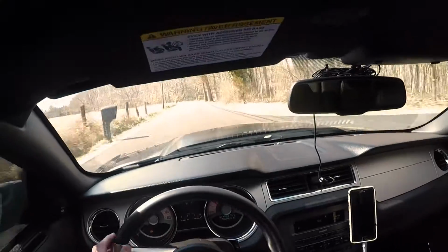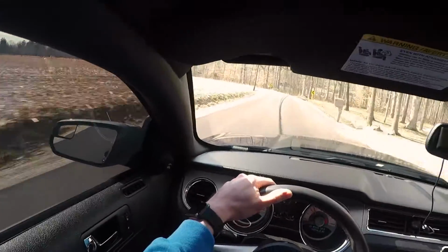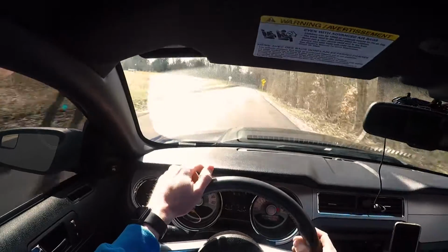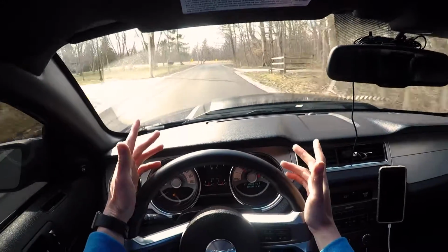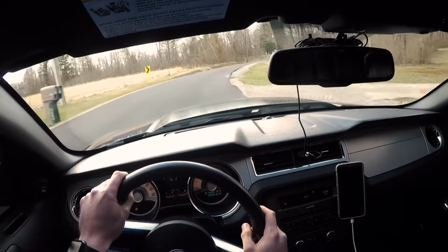They handle pretty good. It actually keeps you pretty flat in the corners, which is nice. It feels good. Like, I really enjoy them. Then again, I don't go crazy with the car. I don't track the car. I don't drag race the car. I just play around here and there, have some fun, that kind of thing.